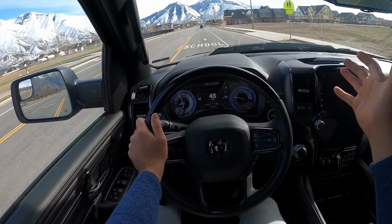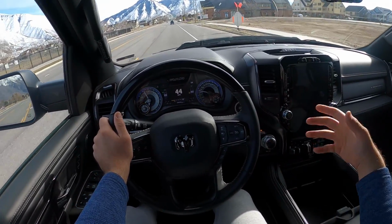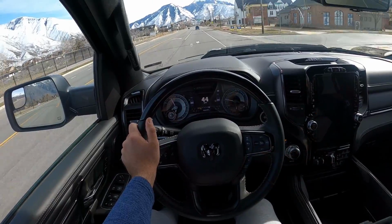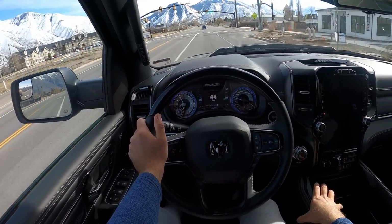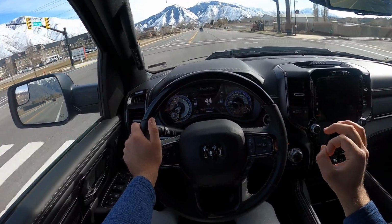I think it looks great, especially with this Night Edition package. The interior is really nice with this Limited package. And I know that a lot of people are gonna be like, $80,000 for a half-ton truck. Yes, that's a lot of money. But this truck also does a lot of stuff.